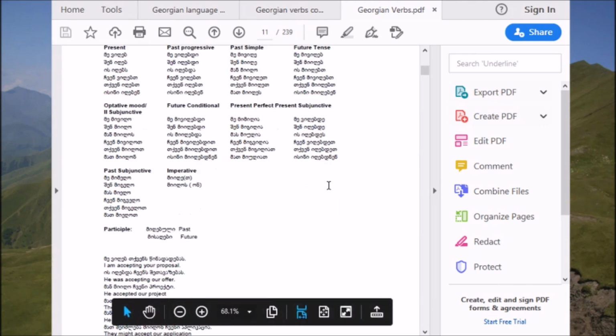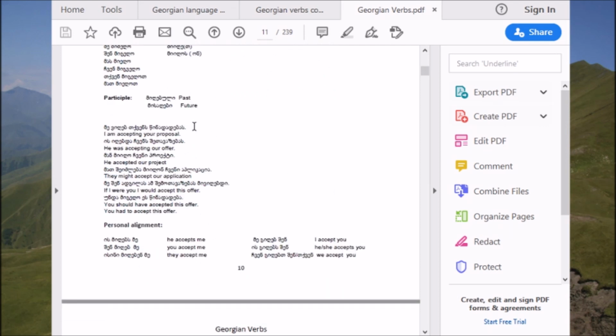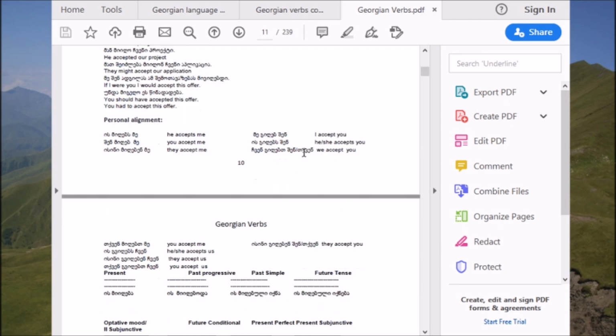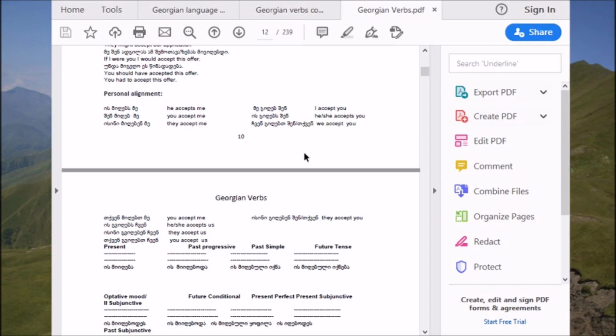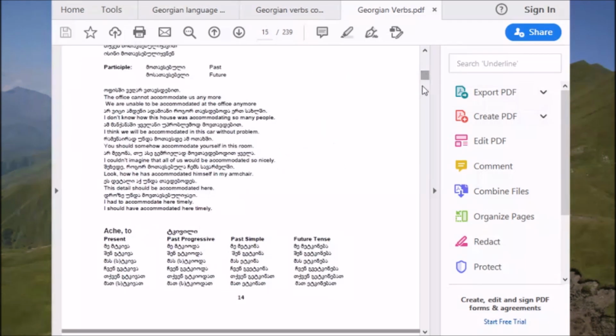It also includes the participle. And then also what's really nice is it gives you example sentences for each of the different tenses, which is fantastic. And then also, if you are familiar with person alignments, then it gives you some examples for that, which is also a great help. So this is a great resource. There's a ton of different verbs in here. And so I think there really is no need for buying resources, really.